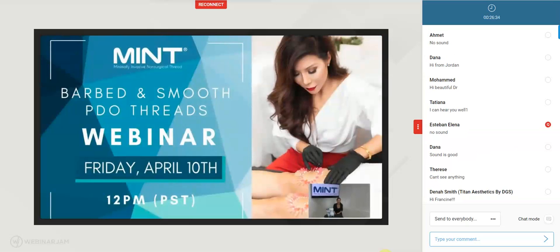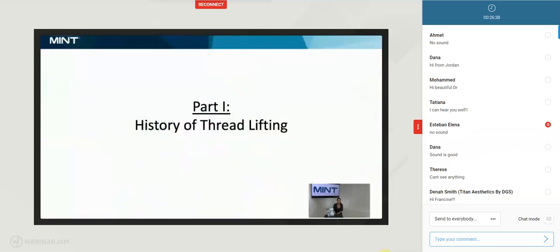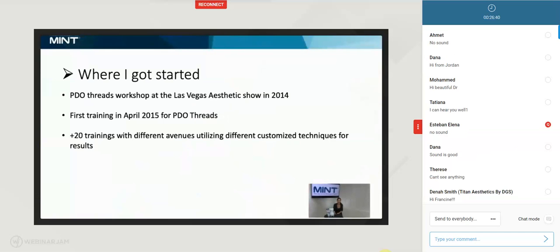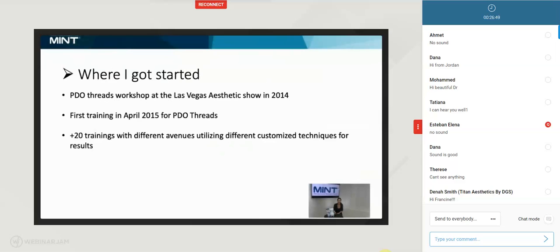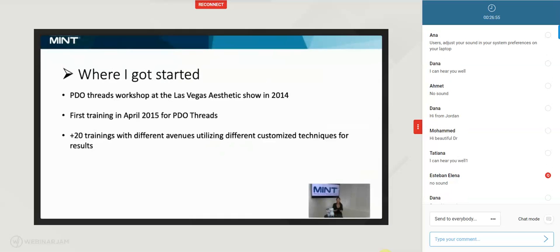We're going to talk a little bit today about barb and smooth thread. I'm just so excited to be here, so excited to talk about my passion, which is threads.